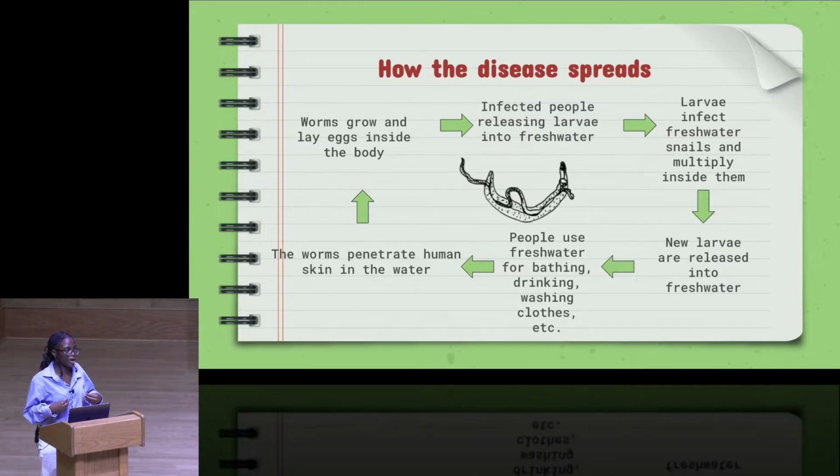The disease gets spread into the water by snails and humans at the same time. Through the snails, new larvae are released into the freshwater. People use the freshwater for bathing, drinking, for their jobs. It's really a huge part of a lot of people's lives. And so by being in the water, you're susceptible to the disease. The worm penetrates the human skin and they release the larvae, and worms grow and they lay eggs inside the body. So it's an endless cycle there.